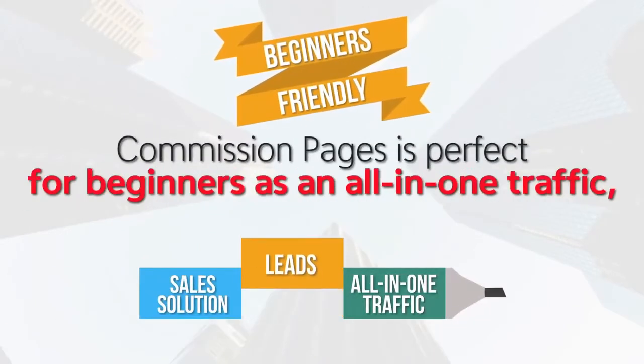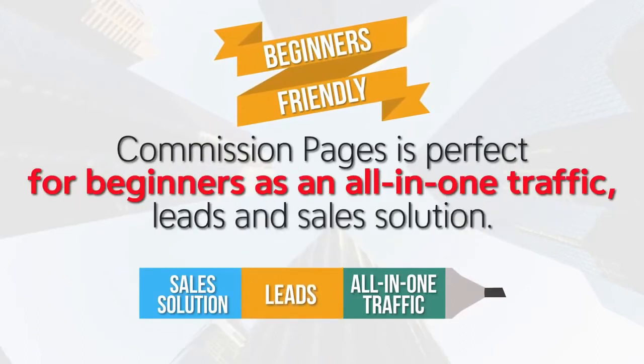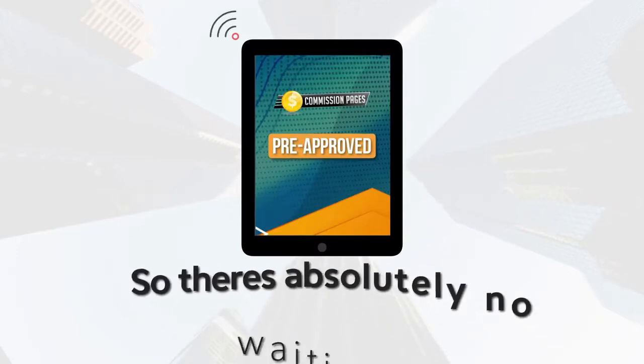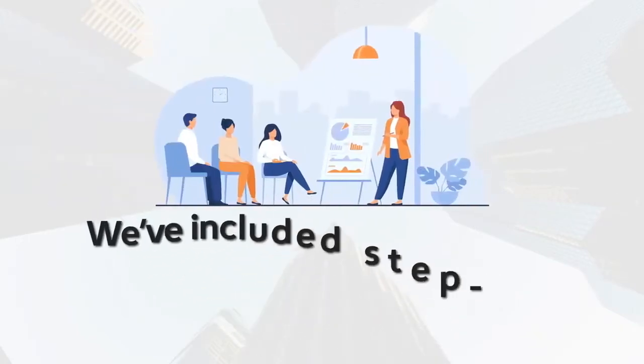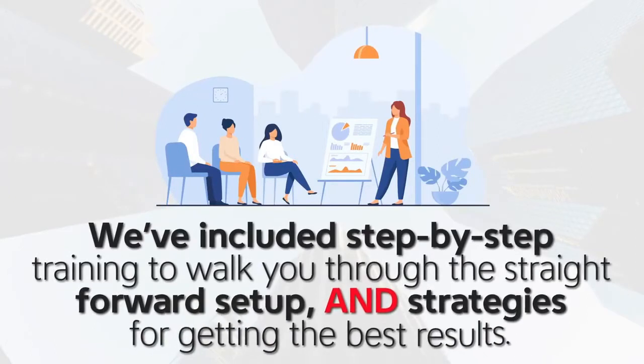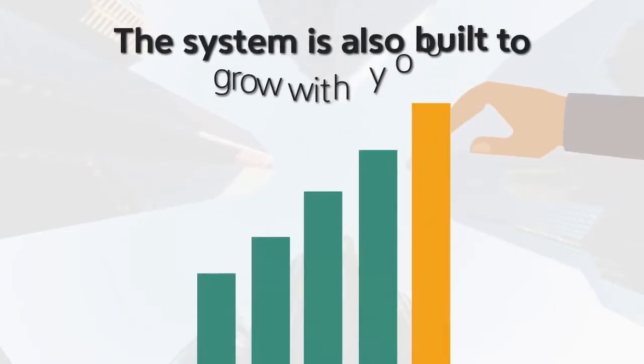CommissionPages is perfect for beginners as an all-in-one traffic, leads and sales solution. You're pre-approved for each affiliate offer inside, so there's absolutely no waiting around. We've included step-by-step training to walk you through the straightforward setup and strategies for getting the best results. The system is also built to grow with you.